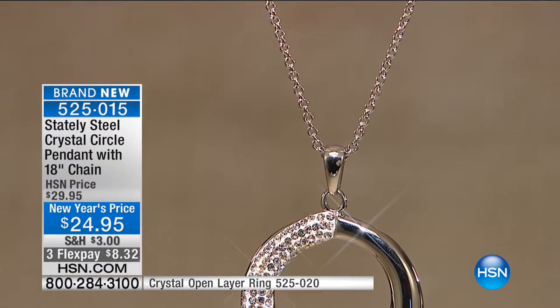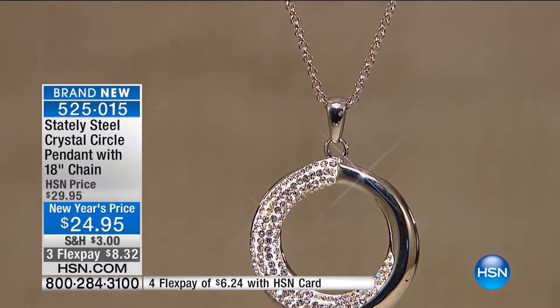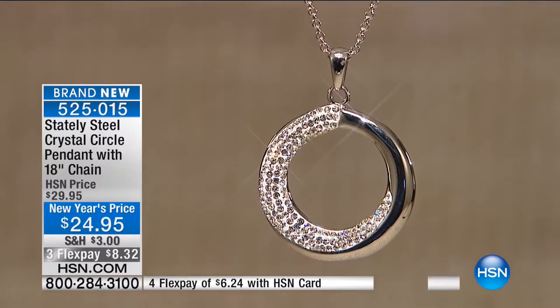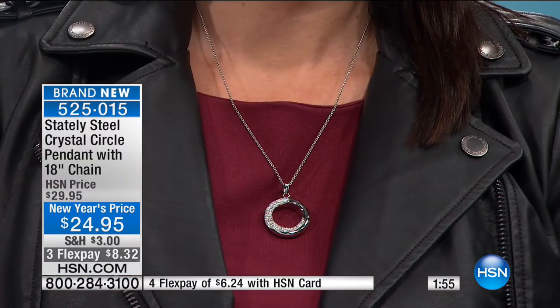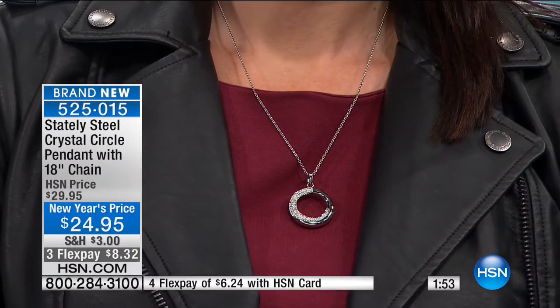Oh my gosh, they lost my suitcase. I'm not losing my $1,200 necklace. Losing a $24.95, I still don't like to lose it, but still, kind of a lot less painful. A lot less painful. You know, this is also something you could use as a mother-daughter piece, right?